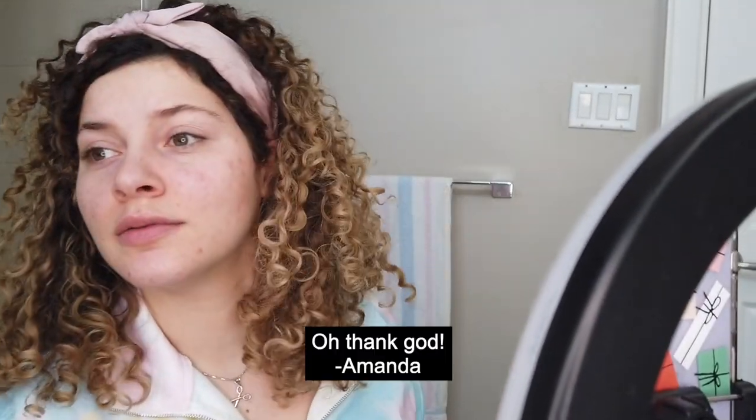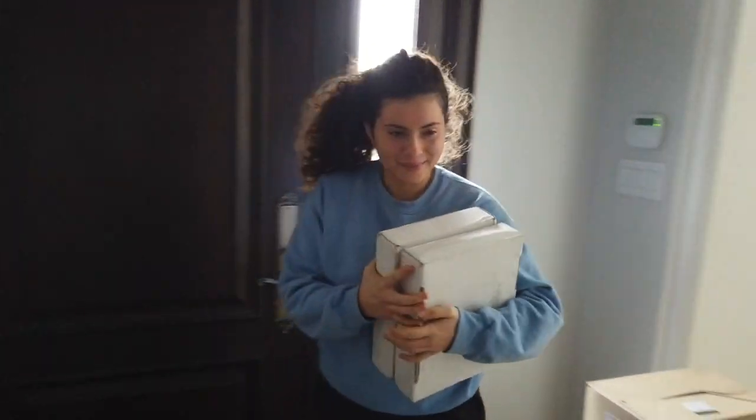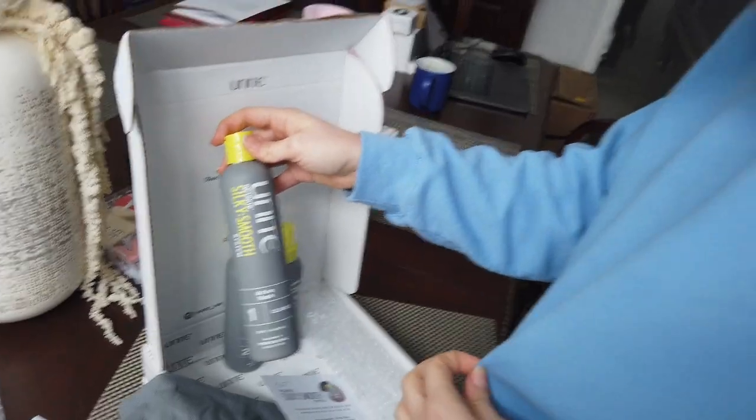Amanda, it's UPS! We've secured the package. We need to open this right now. We've been waiting for a package to come in of a product that we could use for our straightening today, and we have just been waiting for it to come. We were losing hope that it would make it on time, but here she is.